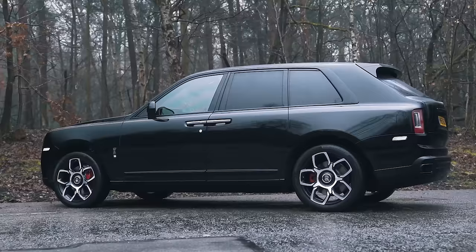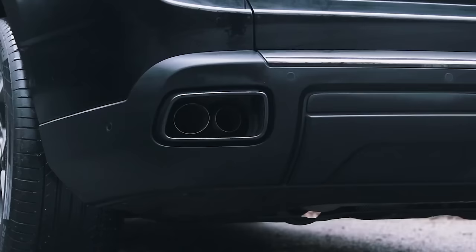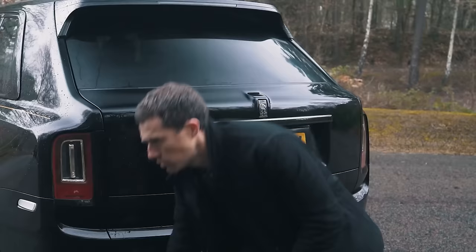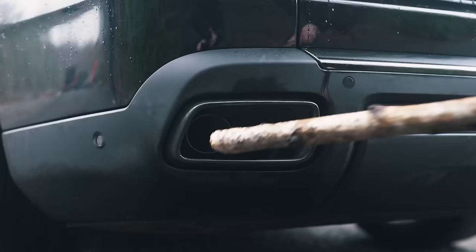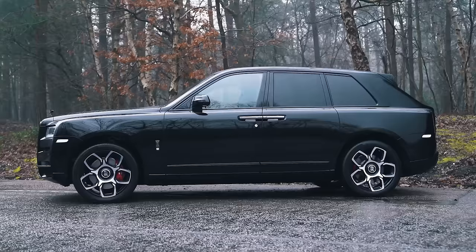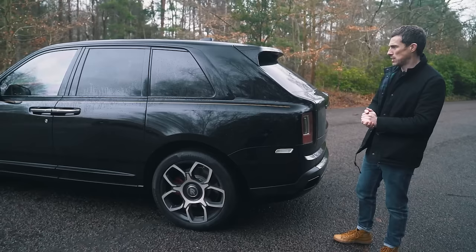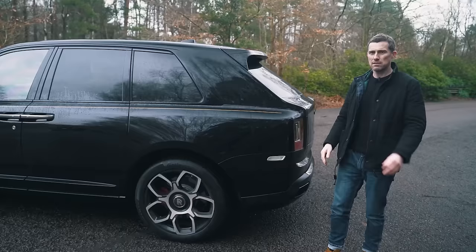Let's talk about the Cullinan's design. Now, it's an absolutely massive thing, isn't it? Look at it, it's huge. Down here though, being the black badge, we've got a sports exhaust on a Rolls-Royce, goddammit. The exhaust pipes within there are real, look. I'm proving it with the oversized carwow stick of truth. This is the first ever SUV, all four-wheel drive, since Rolls-Royce was founded back in 1906. In fact, Rolls doesn't call this an SUV, it's called an XUV, as in luxury SUV. I don't know, I'm getting all confused.